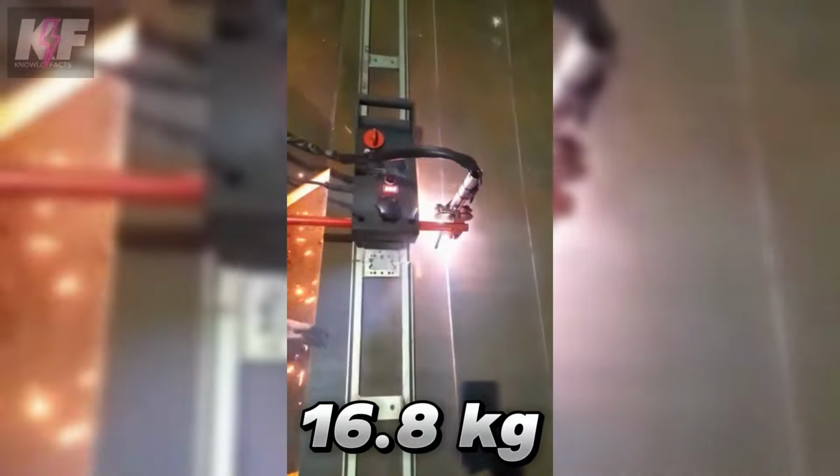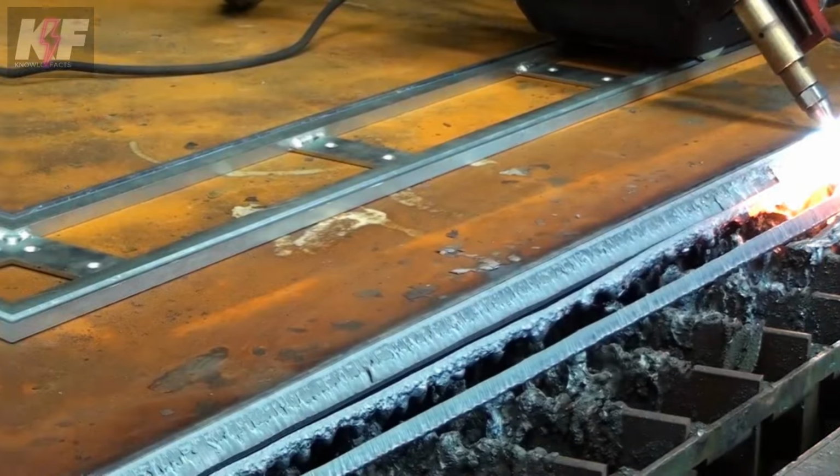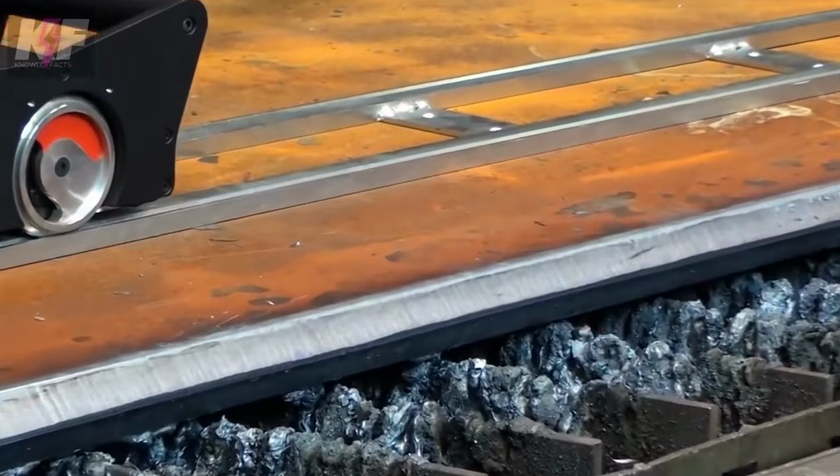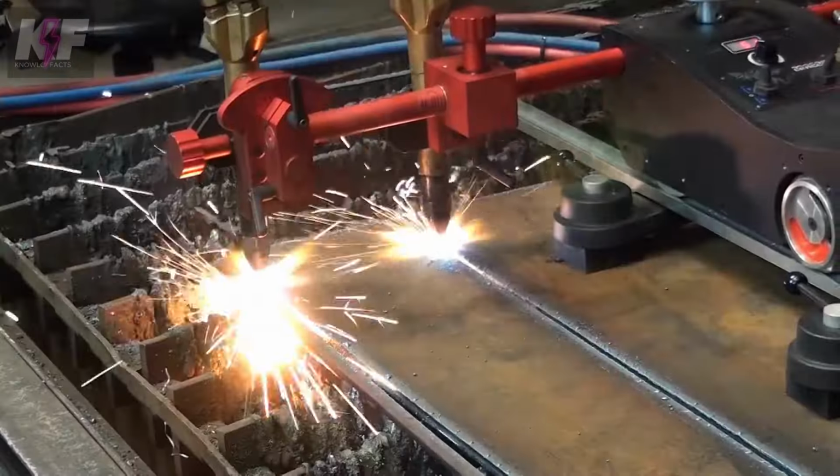Weighing 16.8 kilogram, it includes a gear motor-driven steel wheel system, a standard torch holder, and various components for optimal performance. The Dragon HS is perfect for high-quality cutting applications, offering flexibility and reliability for professionals.